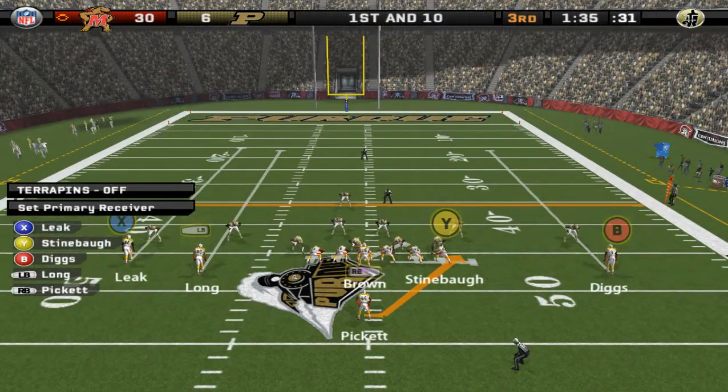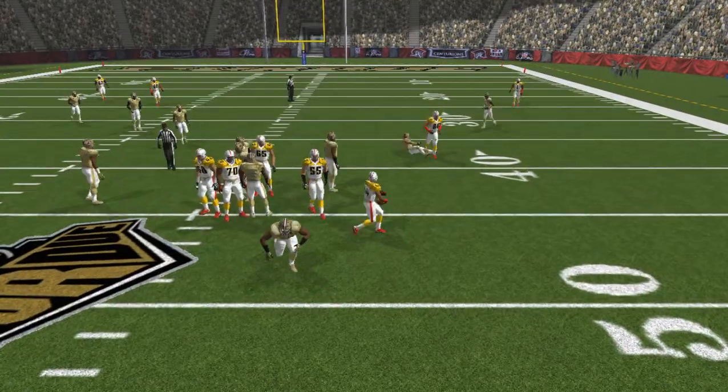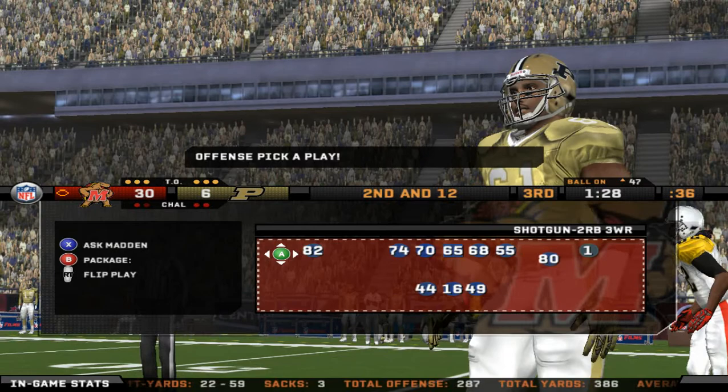The home team come out with 8 guys in the box. Hand off to the tailback. They're going to spot this one at the 47. It's his third tackle of the contest. Get the offensive line to maintain their block.